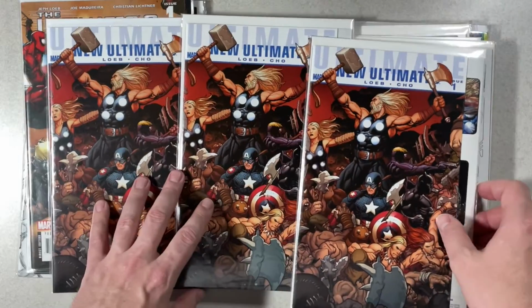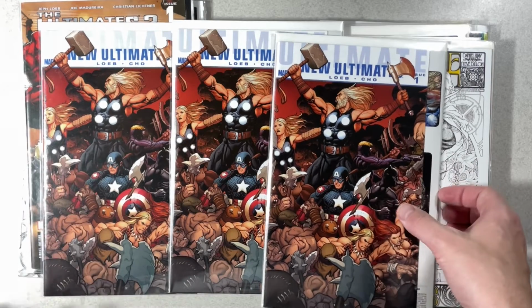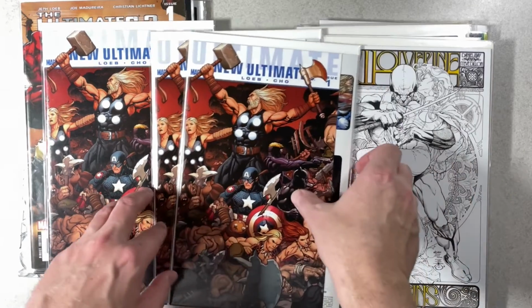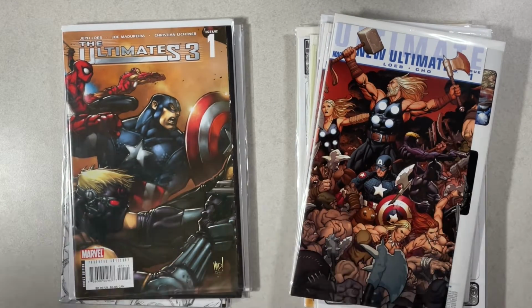Books like the New Ultimates #1, the Frank Cho volume. I bought multiple copies of this because part of buying the same issue by a favorite artist is that in some very small way, I'm showing my support for that particular artist. I know they don't get any additional benefit from me buying multiple copies in back issue bins, but it's just a small gesture in my own mind about supporting creative individuals that you love.